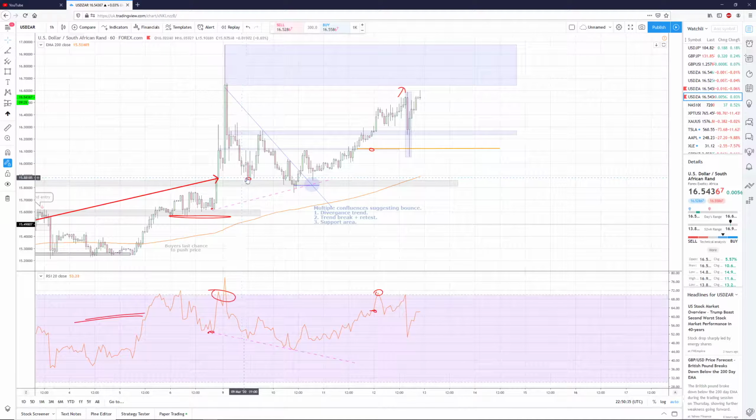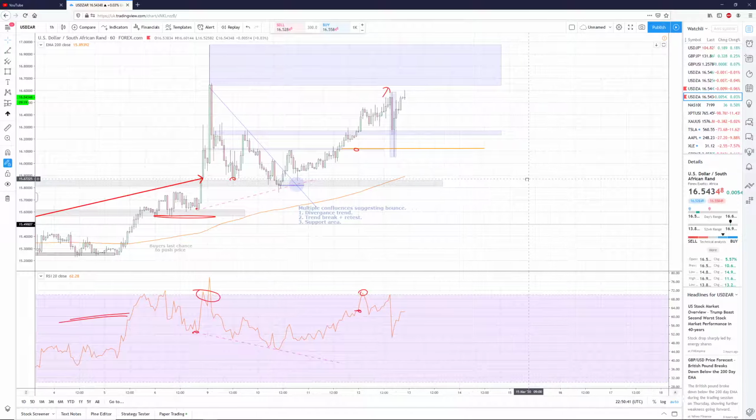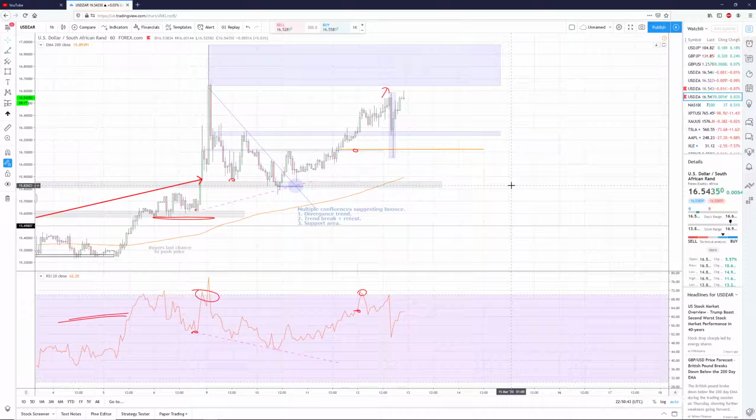trade. And let me just put it into perspective as well, that this was taken on the 9th, and we are now sat on the 12th, 13th. So it's only a couple of days. Like I say, a lot of traders that you'll see do this won't get those sorts of returns unless they're trading something like gold or GBP USD.